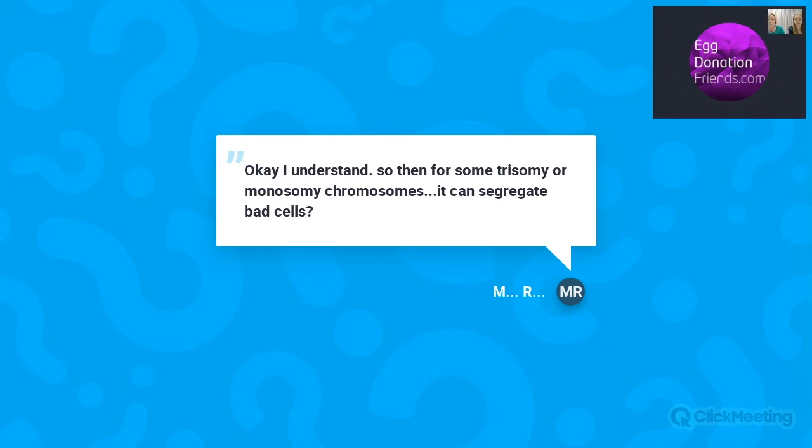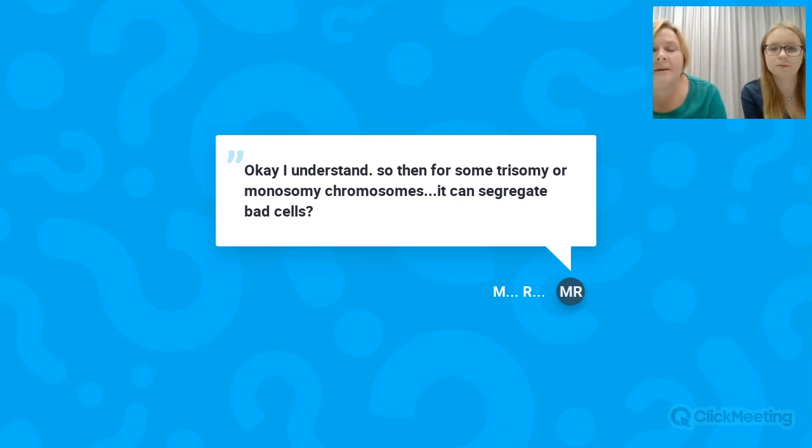Trisomy or monosomy is a problem. Many trisomies are diseases, for example, Down syndrome. Monosomy generally is lethal, but sometimes we have a mosaicism embryo, and the genetic quality of this blastocyst depends on how many cells are segregated, how much mosaicism is in this embryo. If it's a low level of mosaicism, sometimes this embryo is ready to transfer. But when we have an embryo with whole trisomy or monosomy, this embryo isn't transferred.